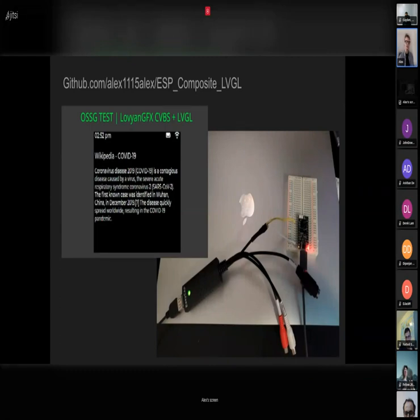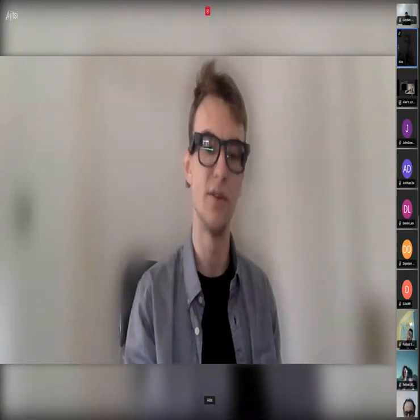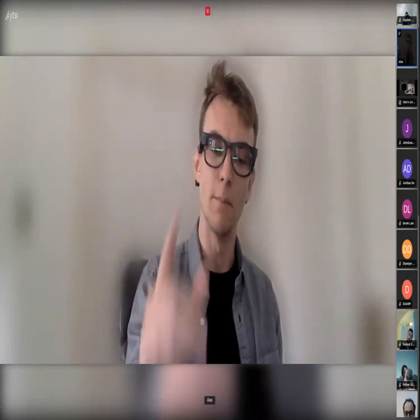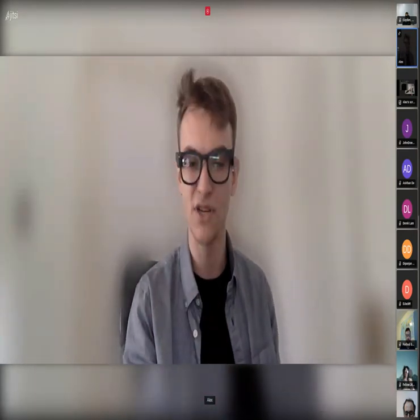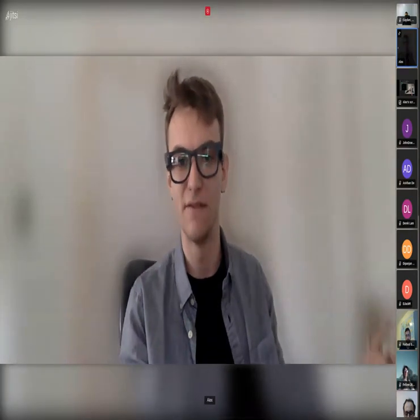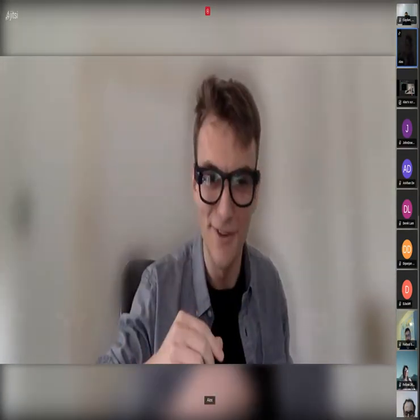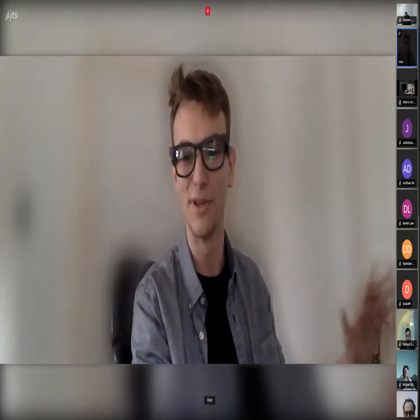And the best part is for this, you don't even need an expensive micro display to get something working. Really, all you need is one of these composite to USB capture cards. You can get them on Amazon for 10, 15 bucks, and that's all you need. Plus, it's just the best way to develop on these in general, as opposed to make a change and then squint into your little viewfinder. So that's really all you need to get started.